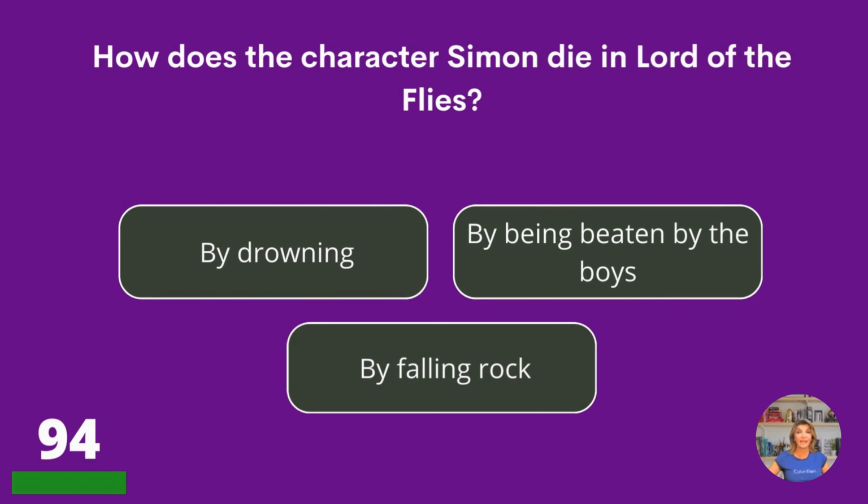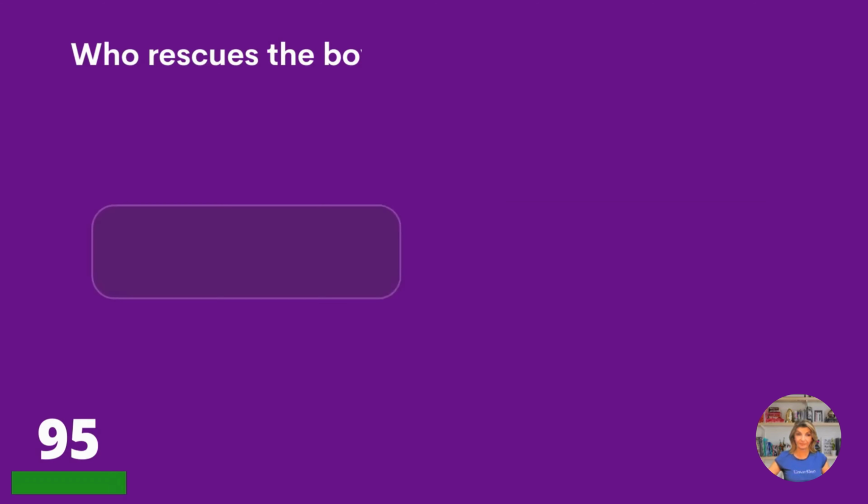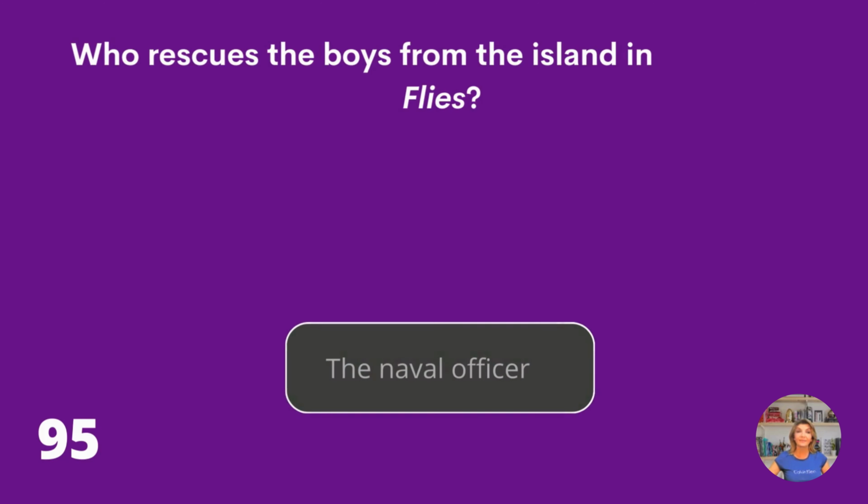How does the character Simon die in The Lord of the Flies? By drowning, by being bitten by the boys, or by falling rock? By being beaten by the boys. Who rescues the boys from the island? Piggy, Ralph, or the naval officer? The naval officer.